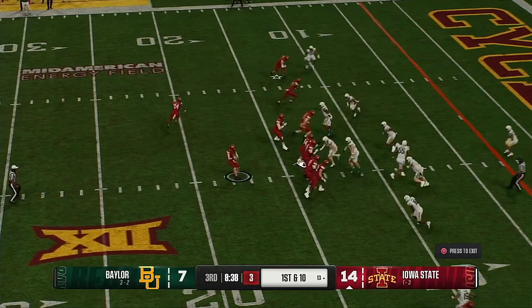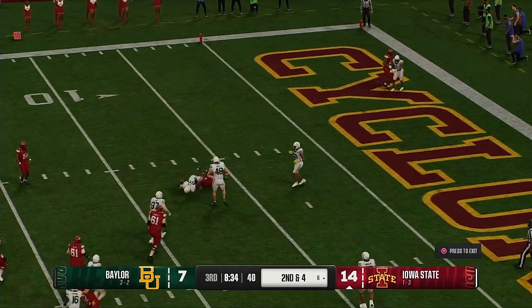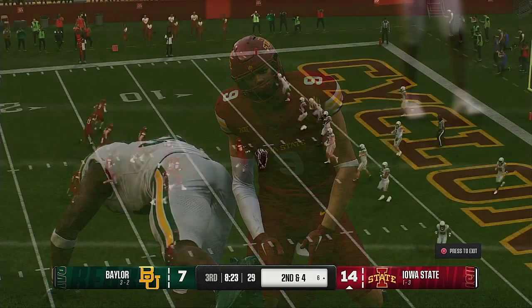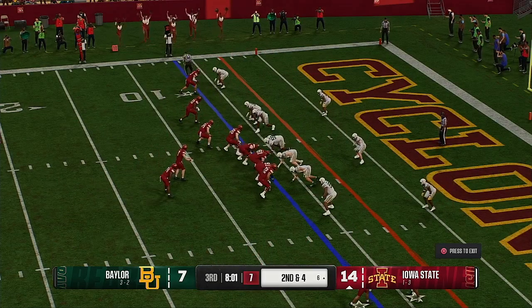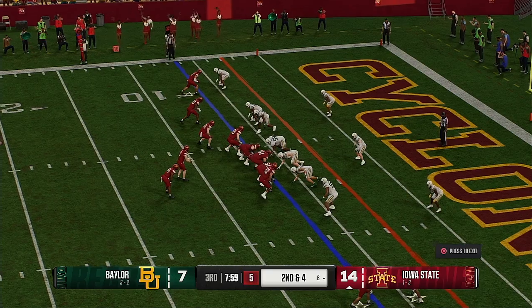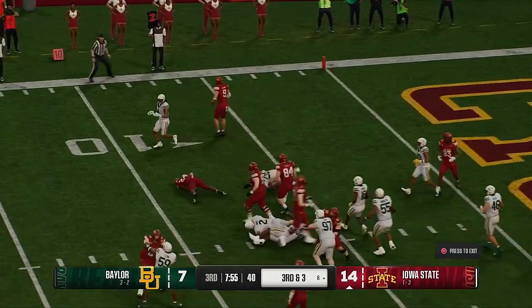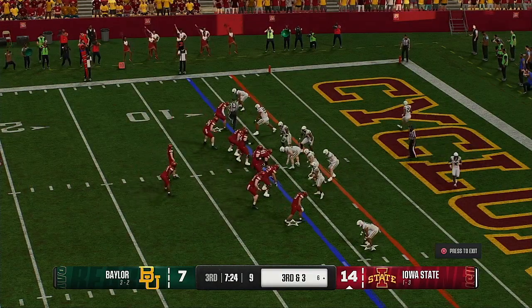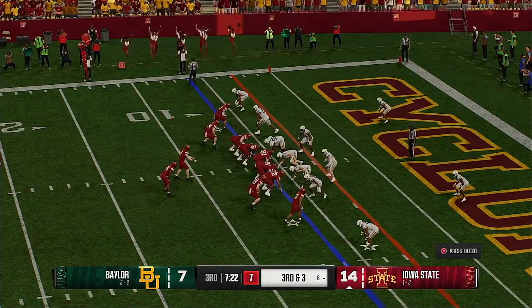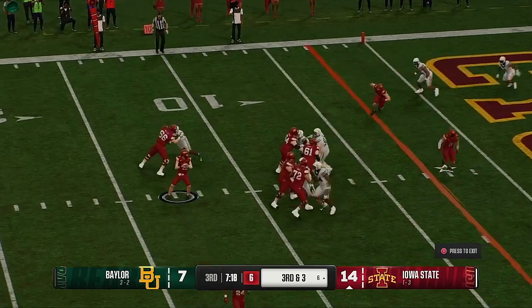Pre-snap motion, quarterback trying to get a read. Grabbed over the middle. It's Higgins. That throw and catch gets them down to the 6, and the defense is running out of answers. Give to the back. And the defense holds firm. No pickup at all on that play. Not a lot of ground to cover and not much to defend. A big third down in the red zone.